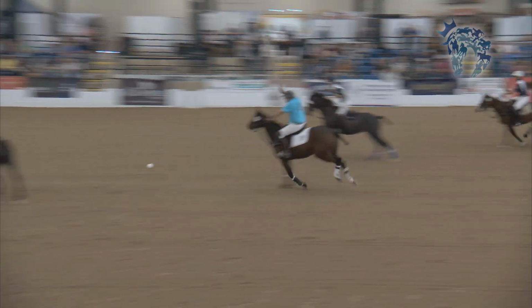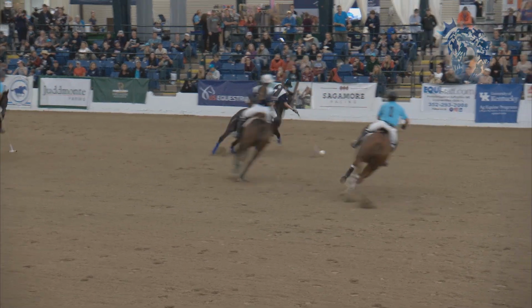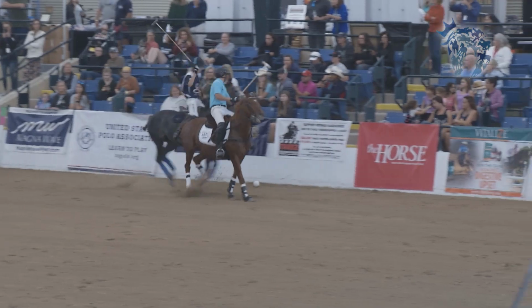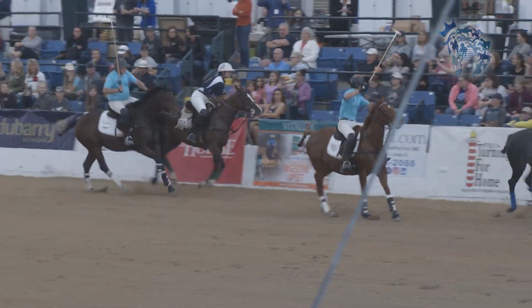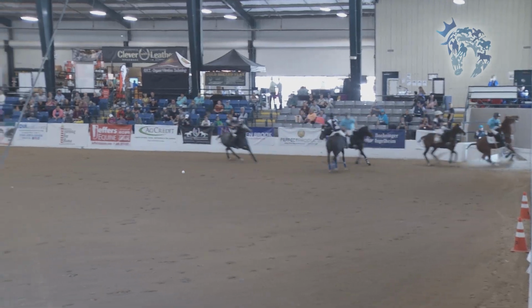So Buck's going to bring the ball in, looking to try to get it up to his dad. Jim Deal's going to drop on it, turn it back, showing off that horse's lateral movement there. Jim going to leave it for Courtney. Courtney's going to take the ball on the near side, trying to get it into the corner. Buck's there. Ooh!